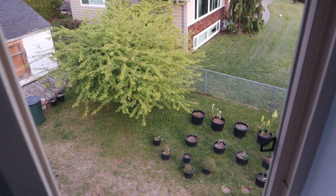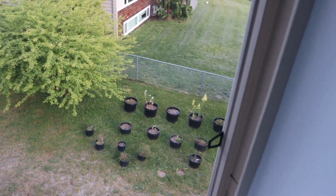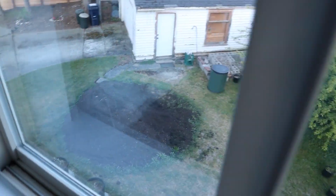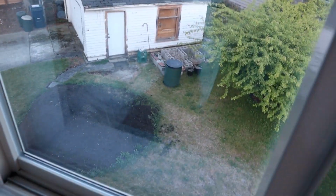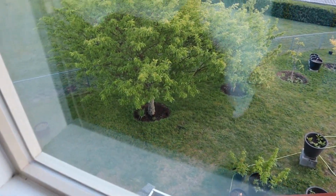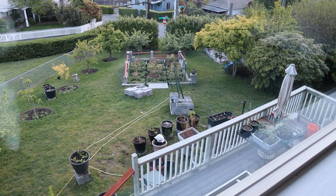Hi everybody again, it's Rocky Wilson, and it's May 2nd, 2021, Sunday, and here's another view of our garden from the bird's eye view. There's the pile of compost. The window's not letting the camera through very well. And over here is our backyard. That's the blueberry bed there.